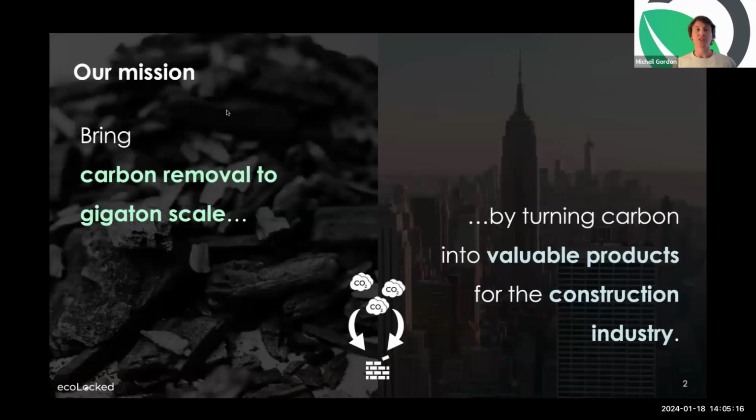So our mission at ecoLocked is really to bring carbon removal to the gigaton scale. And how we're doing that is by turning captured carbon into valuable products for the construction industry. And as you know, the main input that we are using right now is biochar.